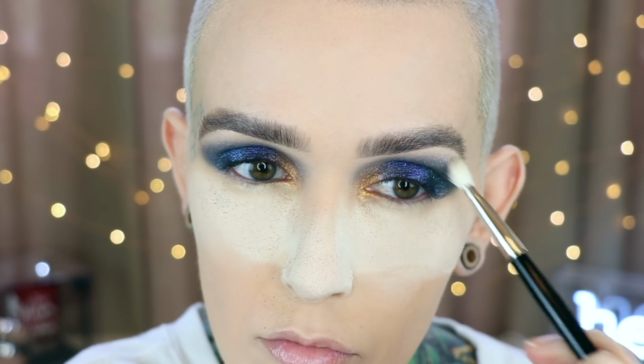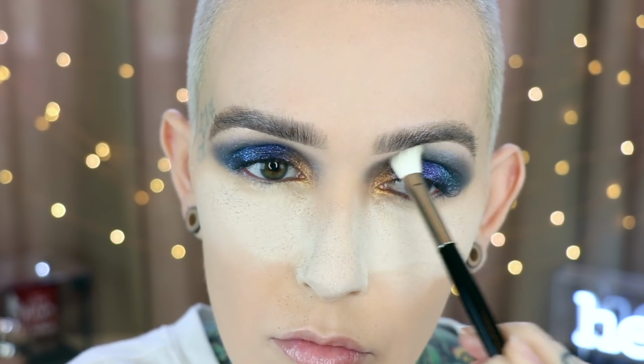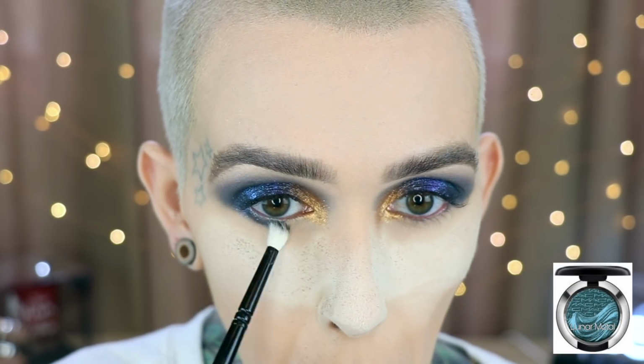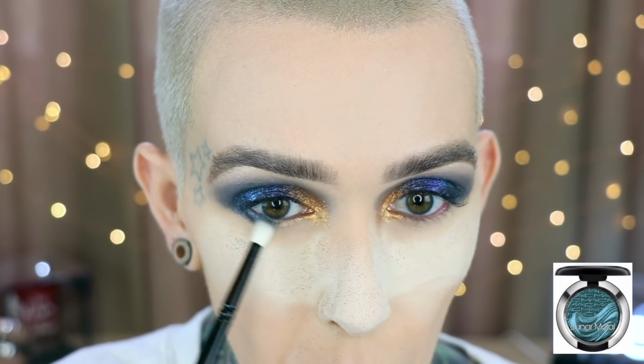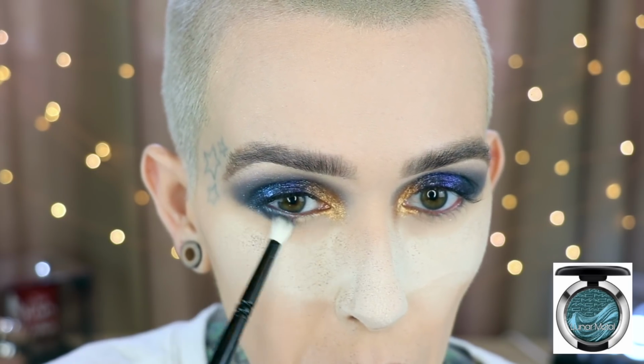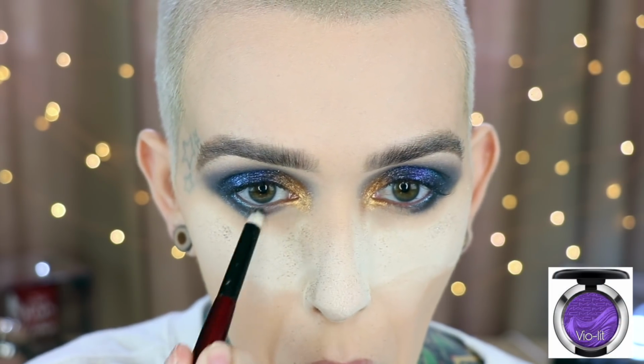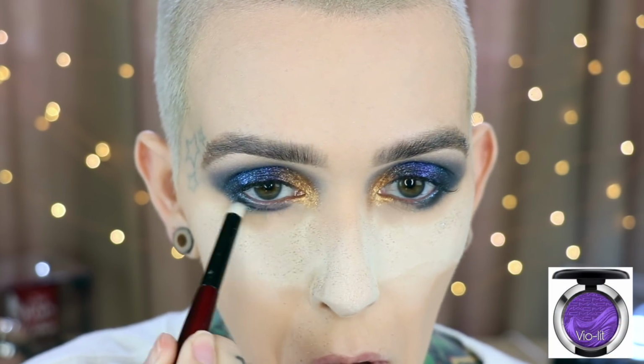Now for the lower lash line, I match up to the top. So I'm going to start off with Lunar Metal on the outer corner on a Wangas number 20, just going back and forth little motions and packing it on. Next, VIO-LET on a Sonia G Pencil Pro in the middle, kind of blending again into the blue.